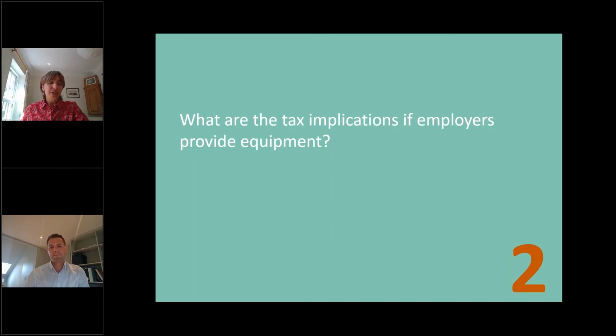So it's quite important that companies put in place policies which set out, first of all, making it clear that the equipment is being provided specifically to enable them to work at home, and that there should either be no private use of the equipment or that any private use should be limited. And also make it quite clear that the ownership of the equipment rests with the employer, and that if for any reason you stop working from home or you leave the company, it's expected that it will be returned to the employer. So communication is key here.